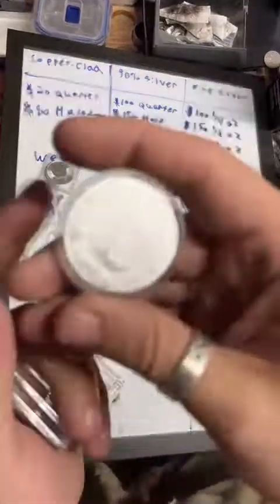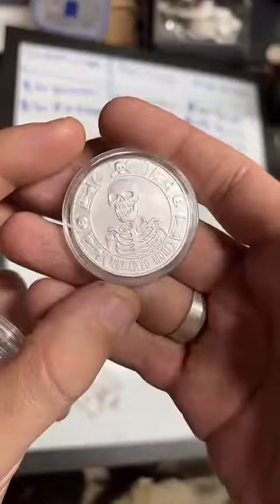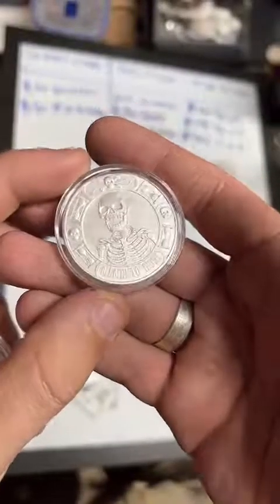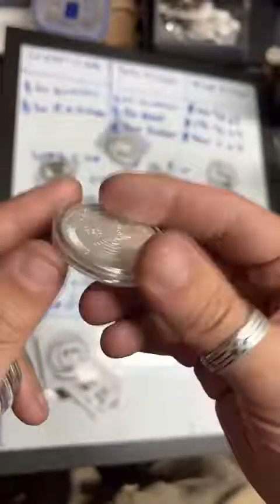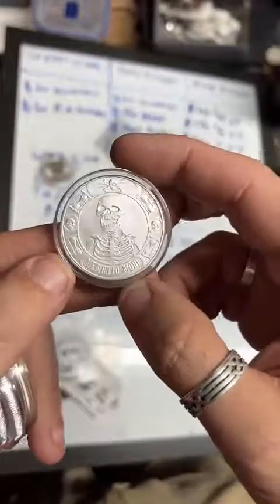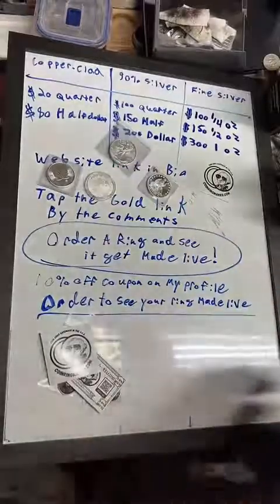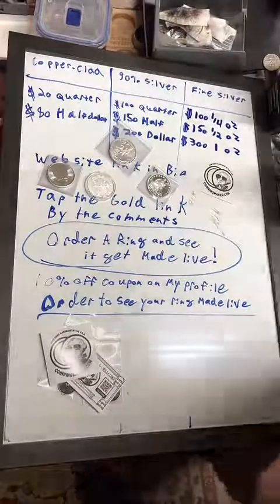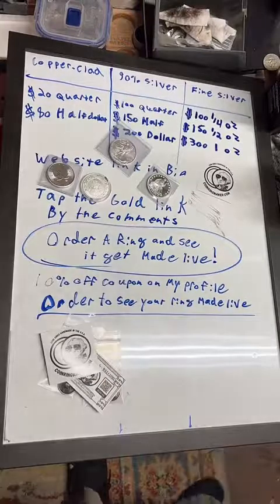I do want to make one of these today, just to get a product photo of it. This is a 90% silver, 1 ounce Memento Mori round. I've done these in copper before, but I think the silver is going to be next level. So if I don't get an order after I finish packing these up, that's what I'll make.